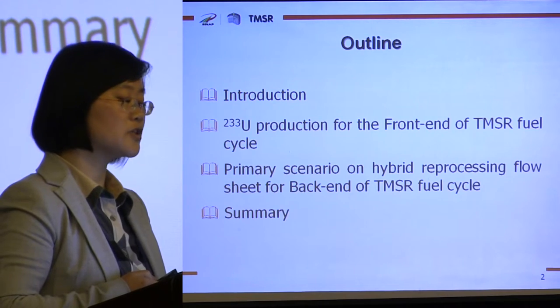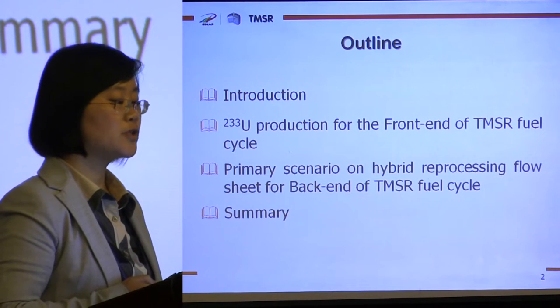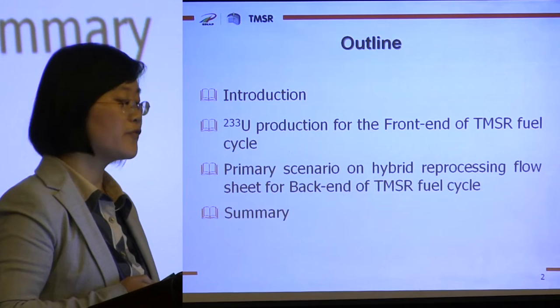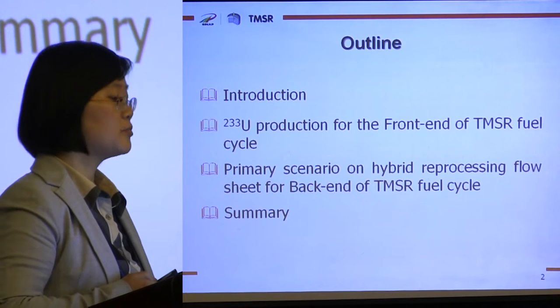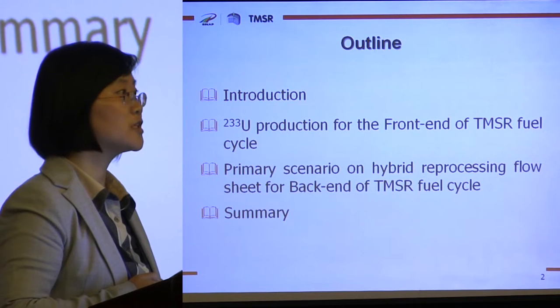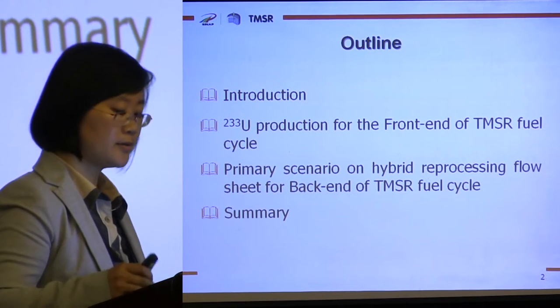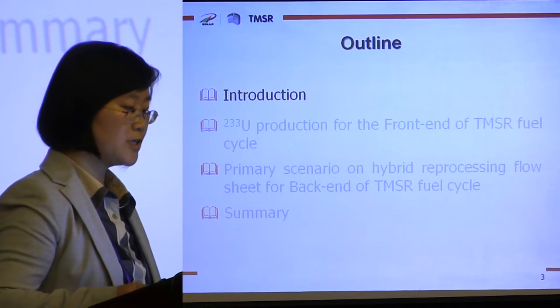Our consideration about uranium-233 production for the front end of the TMSR fuel cycle, and then a primary scenario on hybrid reprocessing flow sheet for the back end of the TMSR fuel cycle, and then a summary. And first, the introduction.